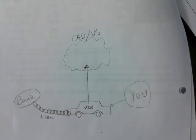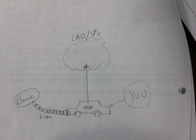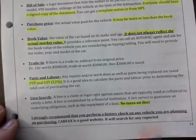People have bought a car and found out that a bank in the States owned that car, had a lien on it. So they can actually come and take it from you. Have you ever seen those repo shows where they repossess cars? They could technically do that. So be careful with that. How do you protect yourself from that? I'll tell you right here, at the bottom.